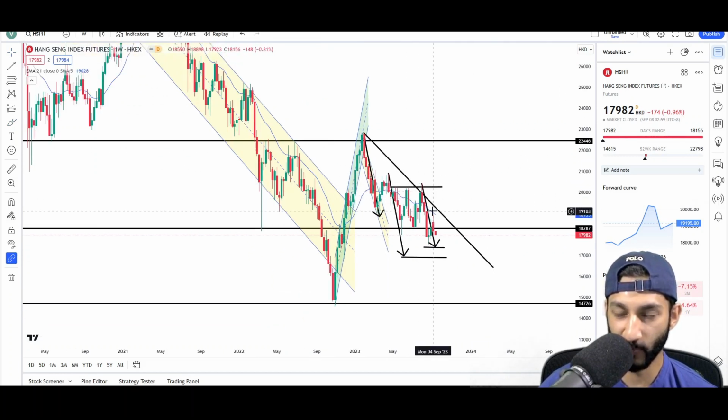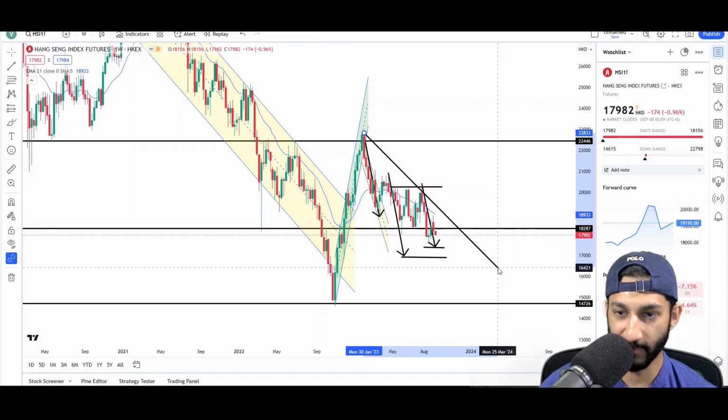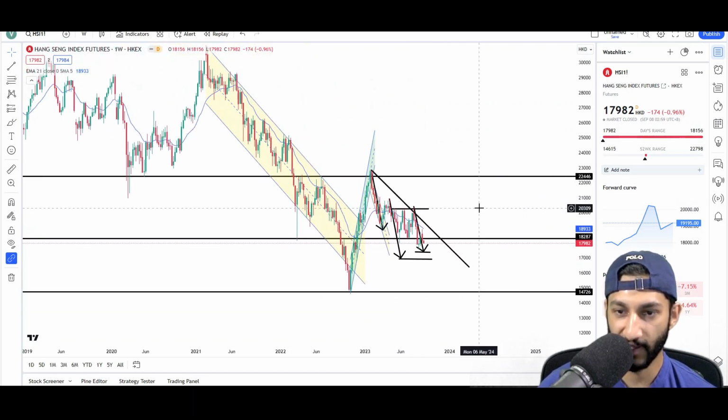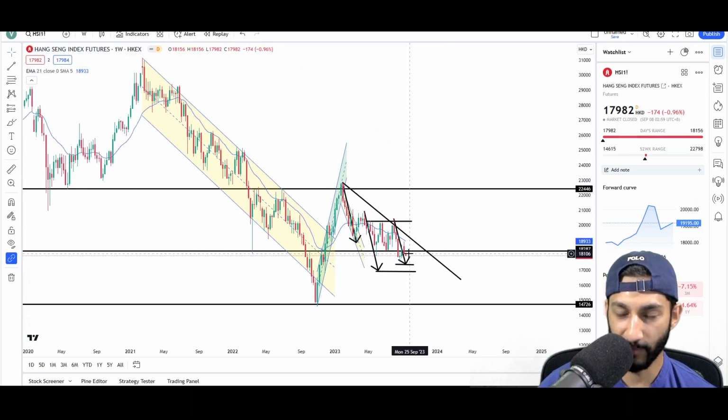We're below the EMA on the weekly chart. We're below this trend line, and we're also below support. That's turning into resistance right now, actually, at the low $18,000 levels. So that's how I'm looking at the HSI. Basically, I'm bearish until I see that strong move up that possibly can occur by the bulls.